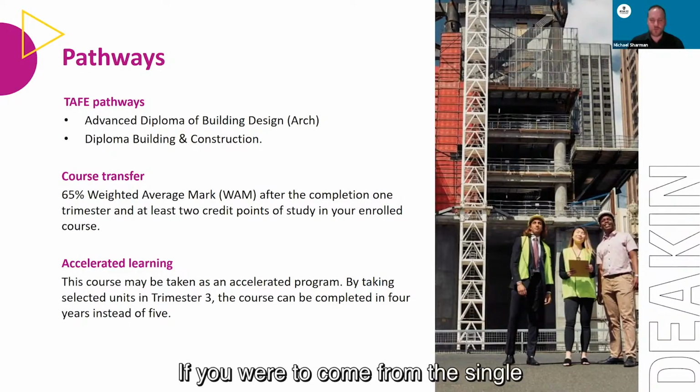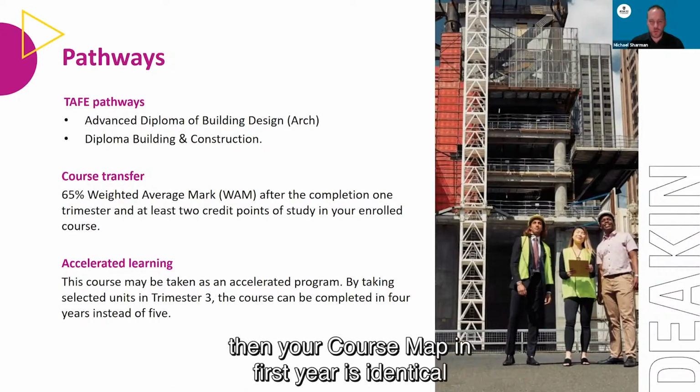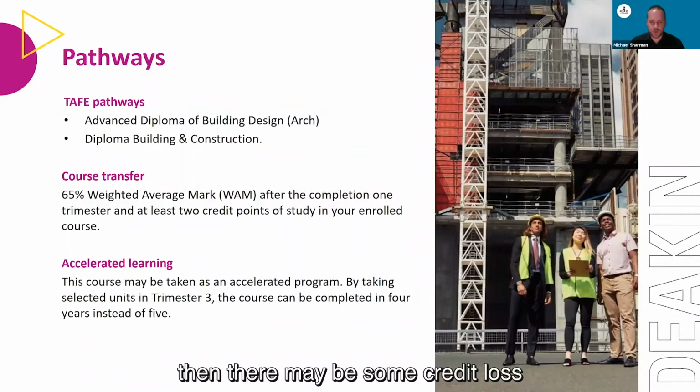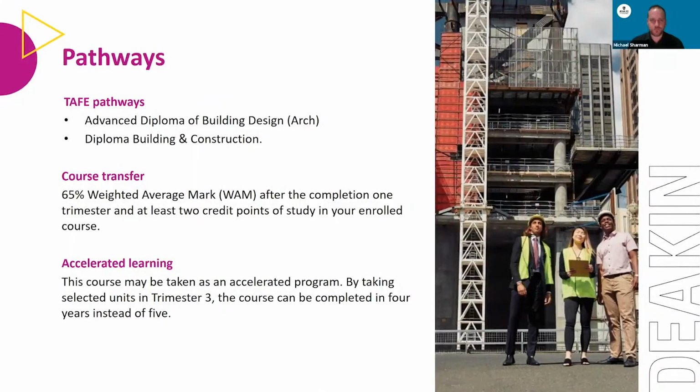If you were to come from the single Bachelor of Design Architecture degree, then your course map in first year is identical to the combined degree, so there is no credit loss. If you were to do this via the Bachelor of Construction Management Honours, then there may be some credit loss or adjustments to your course map, however, it is only minor.